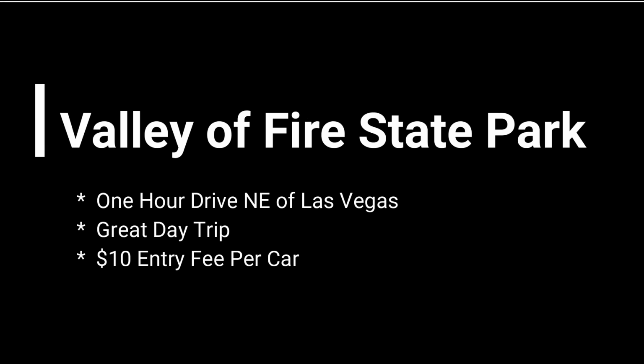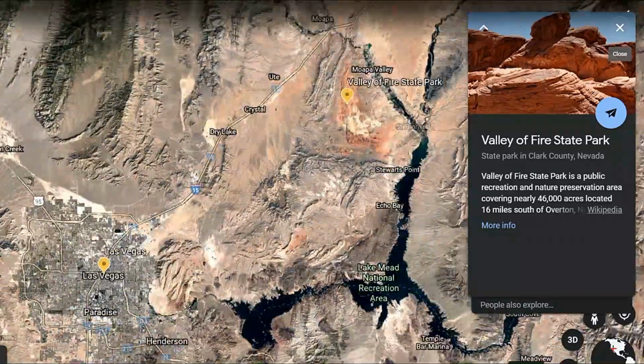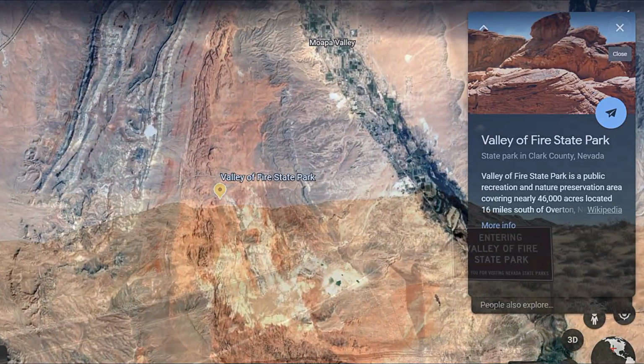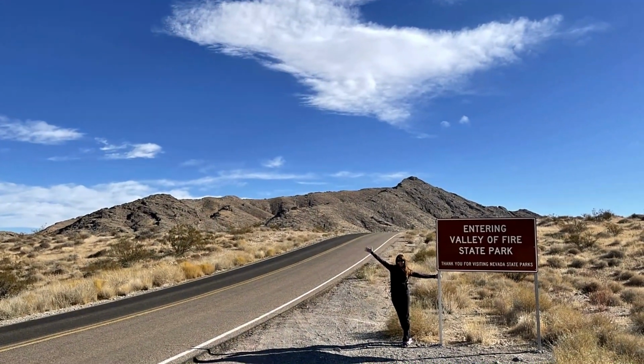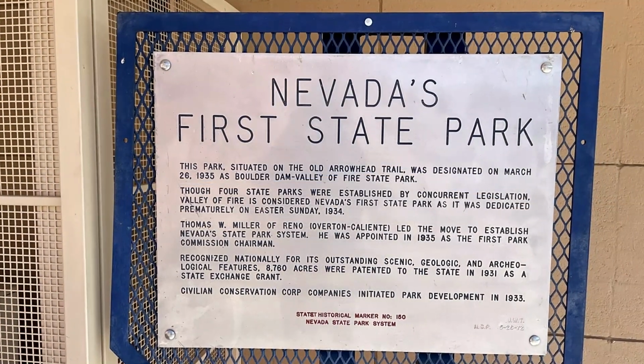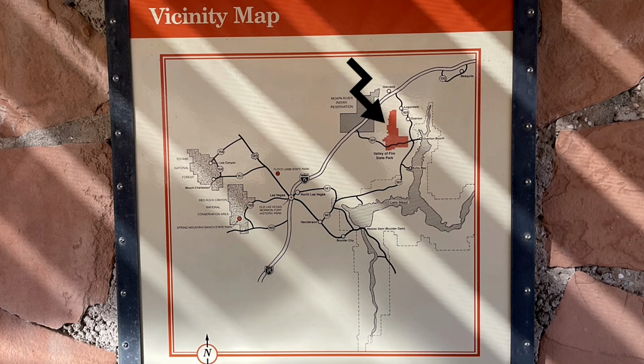Park just outside Las Vegas, Nevada. A little about this park. The park is about an hour drive northeast of Las Vegas and a great day trip when you get tired of all the drinking and gambling in downtown Vegas. It was the very first park in Nevada, established in 1935, and it's big, about 42,000 acres.